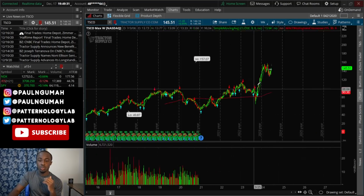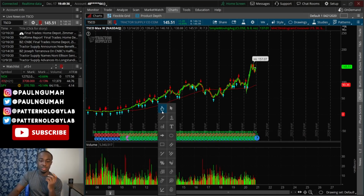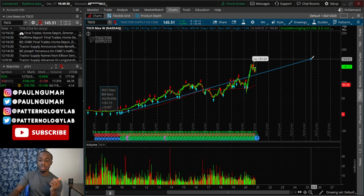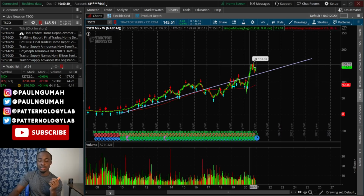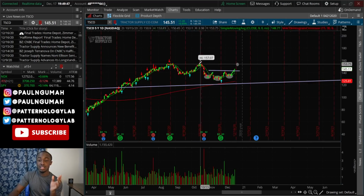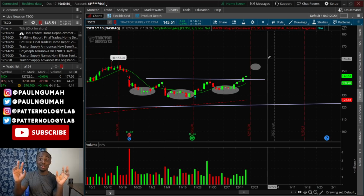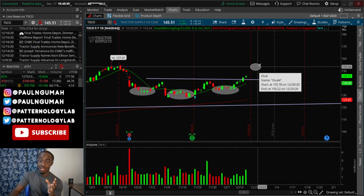If you look on the weekly, it's just a growth stock, people. Long-term investors love this stuff. It just keeps going up and up, and it doesn't stop. Every time it drops, it just gets bought right back up. And if you look on a daily, this is pretty clean. This is very clean in my eyes, okay? This is a very clear and obvious long, in my very honest opinion. This is a long, okay? It should be getting in at 153, okay?